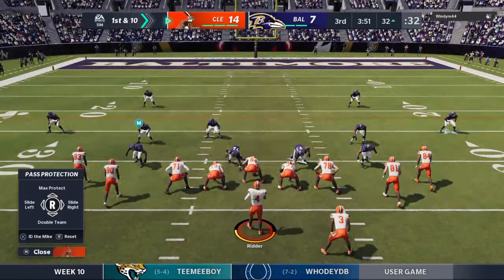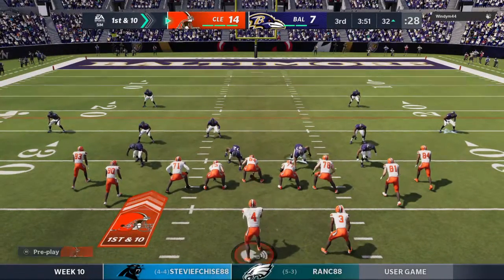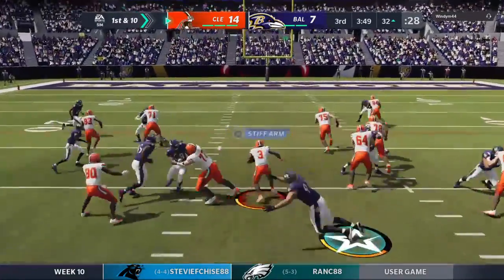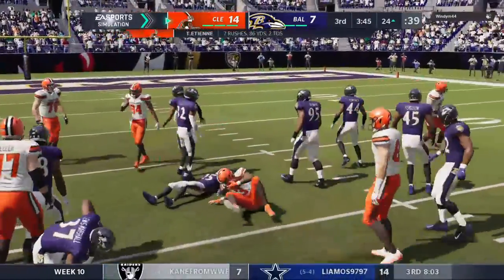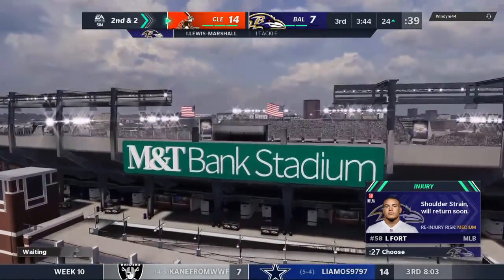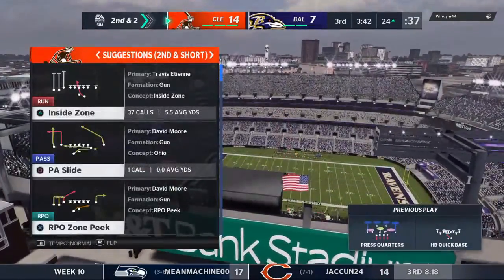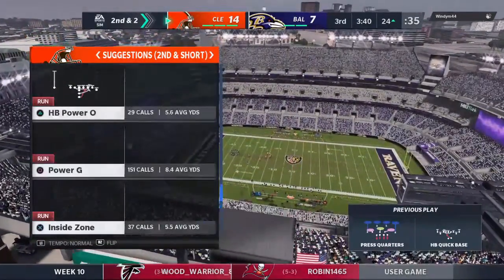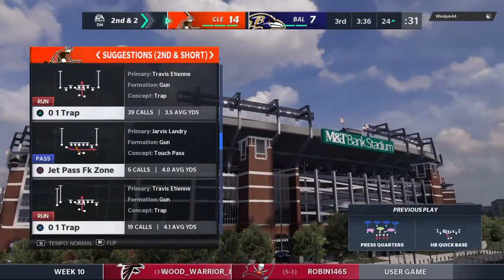From the 32 now, here's 1st and 10. From the shotgun now, here's an inside give. And they'll get him down after a pickup of 8, 2nd and 2. Offensive linemen love creating space for their guys carrying the ball. But when that guy also breaks tackles and creates extra yardage, they almost feel like he's one of them, and they really embrace him.